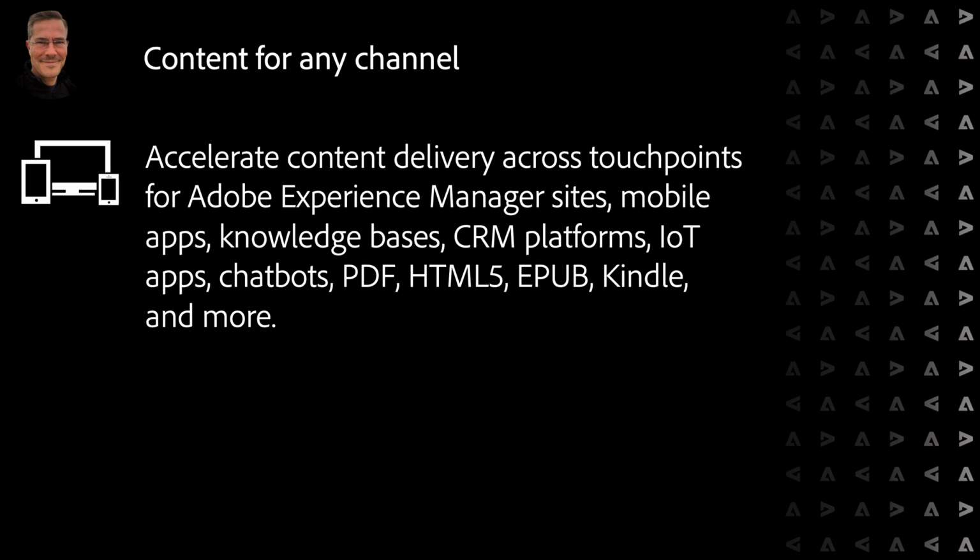You can deliver content to pretty much every channel because it's all XML at the core, and there are all these publishing frameworks available. You can deliver to AEM Sites, of course. You can publish mobile apps for Android and iOS. You can publish to knowledge bases like Salesforce Lightning or CRM platforms, to IoT apps, chatbots, PDFs, HTML5, EPUB, Kindle, and so much more. You can basically publish to every kind of content output delivery channel that you can imagine. And if there's one that is missing out of the box, it's easy to create a transformation for that.